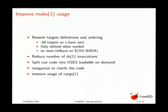One of the things that has recently been committed into the framework is that we do not define every target all the time anymore. We define the target, and then we really define them only if they are needed by the port. We don't fall back anymore on do-nada, which will run the shell for nothing. We just say, okay, this port doesn't need to do anything in post-patch, so we just don't define post-patch. That allows us to remove around 80 targets on the basic port and save a lot of time on the cluster.